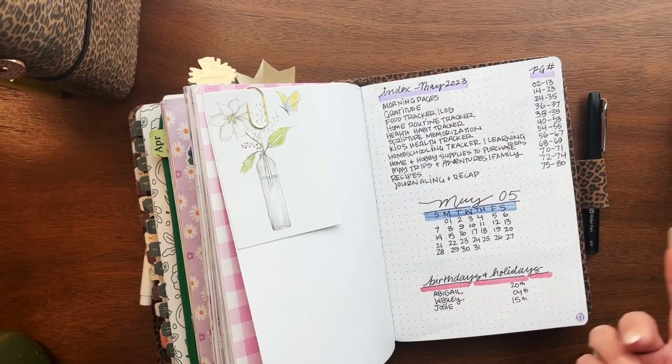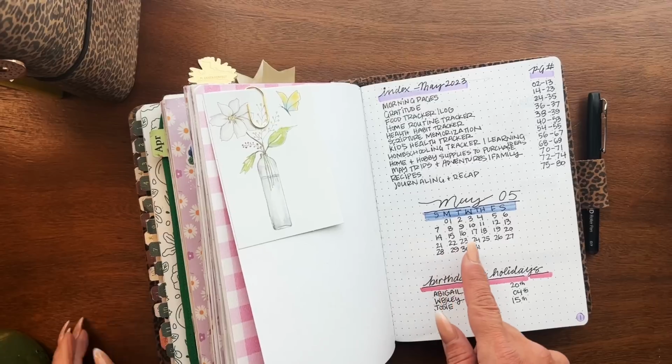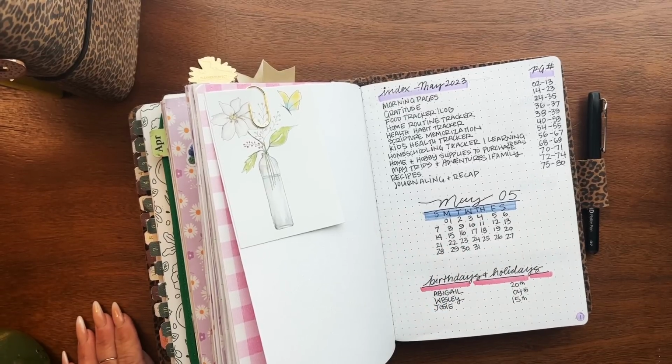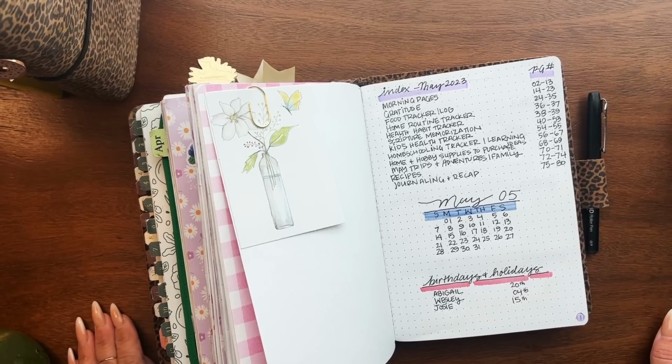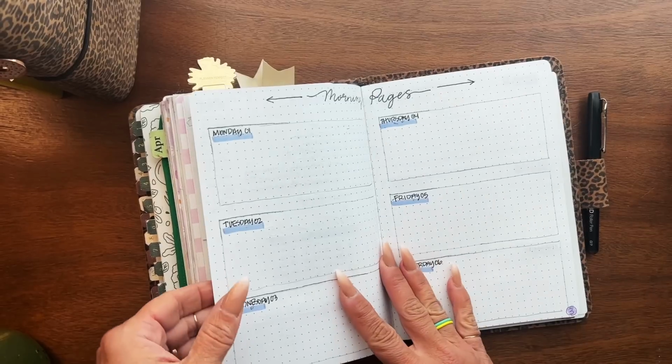And then I'd come back around. I did a May calendar here, just super quick and cute. How perfect is that? Birthdays and holidays right in the forefront. So in May, I've got 3 birthdays in my family.